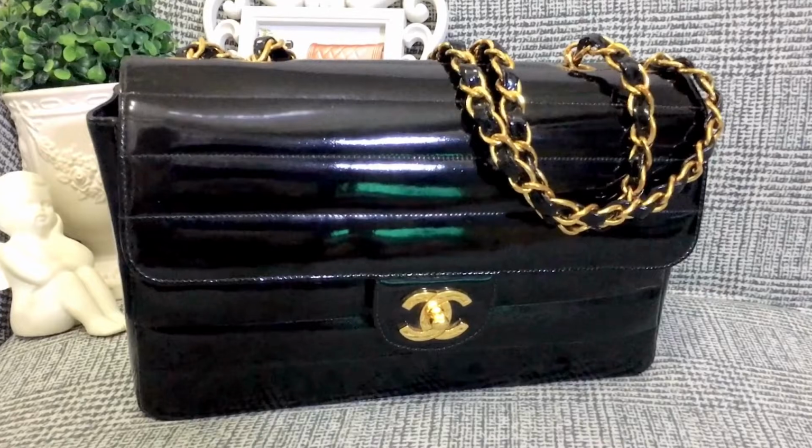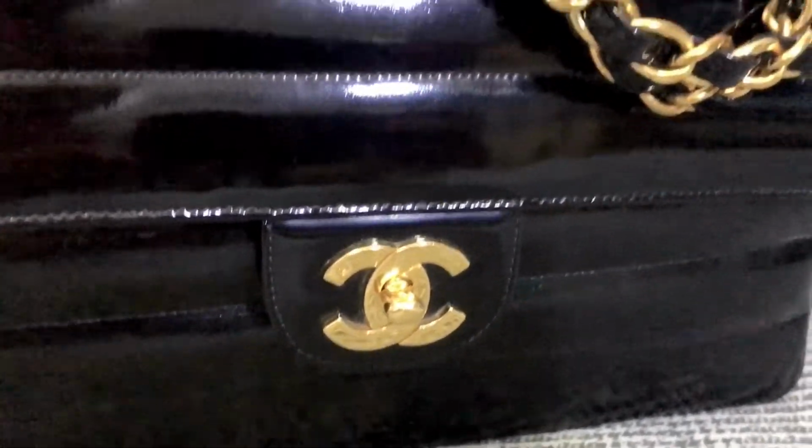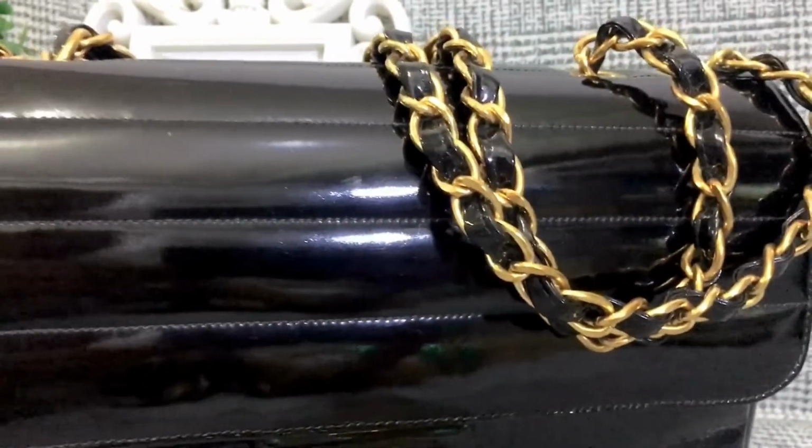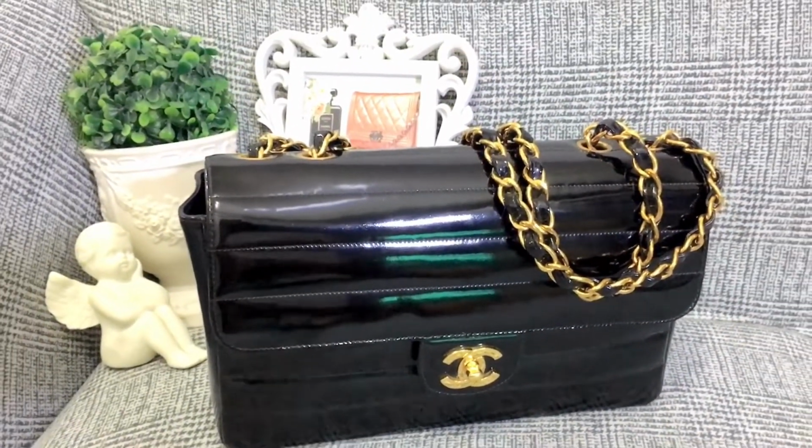So what are the reasons why I keep on getting this bag? Number one, of course, her style. She has two grommets over here. She is a single flap, but since she has two grommets, you could carry this one as a shoulder bag like this, and then you could also carry her as a crossbody. However, for crossbody, it would sit a little bit higher over here. But for me, I love, love, love that style.